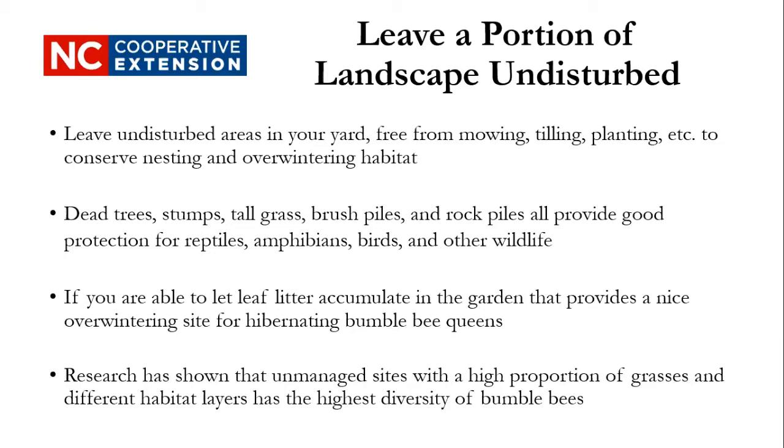So this could include dead trees, stumps, brush piles, rock piles. These provide very valuable habitat for a lot of different species of wildlife. Also leaf litter. Xerces has a campaign called Leave the Leaves. All those leaves that suburban gardeners love to rake up, bag, and throw away, a lot of insects are overwintering in there in various stages. So you're basically ending their life cycle. And they also provide a lot of benefits, of course, to the soil.